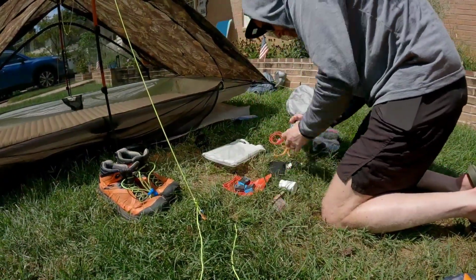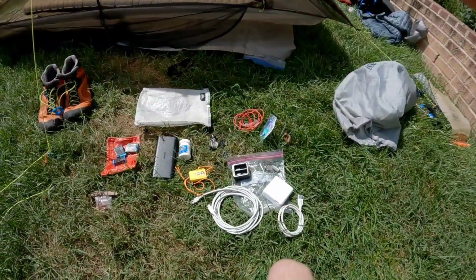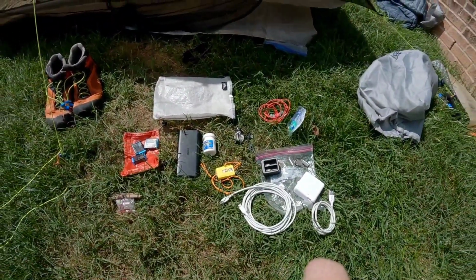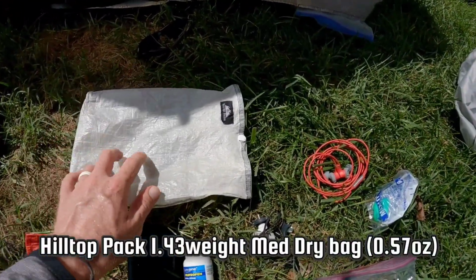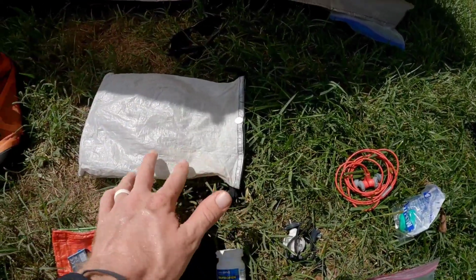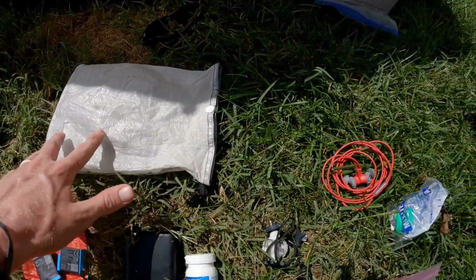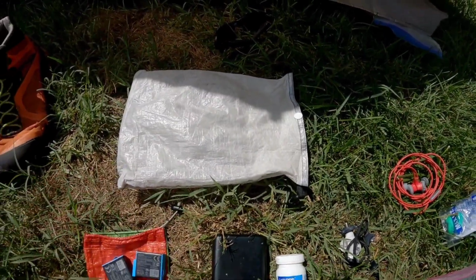Let's go ahead and jump into the ditty bag. All right, so inside the ditty bag is one of the Hilltop Packs Dyneema bags, I should say. I liked it. It was just a little bit larger than the Z-Packs bag of similar design, but I kind of liked it being just a little bit larger. Didn't need a huge bag, but I liked something a little bit bigger.